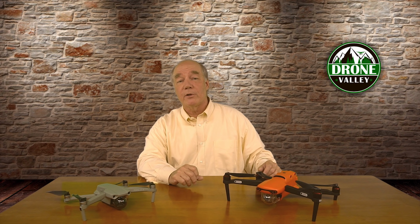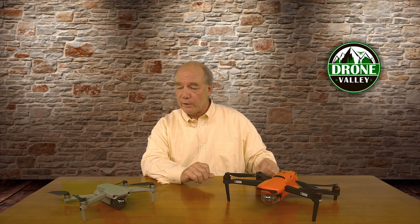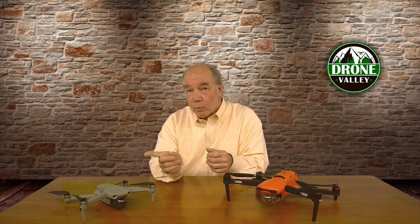This one you can fold up, put in your backpack, take it with you, which means you're going to have it with you more often to capture those perfect shots that you didn't expect you'd be putting a drone up in the air to actually capture that footage. So the advantage again is if you're a consumer, maybe you haven't flown a lot, and you want to get into the hobby and you've got the budget to support this, that's a great place to start.